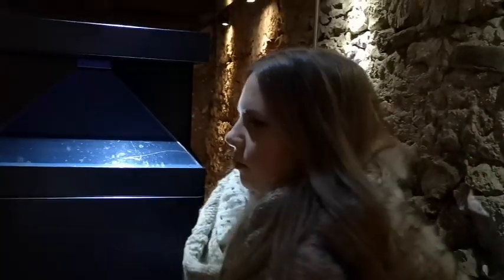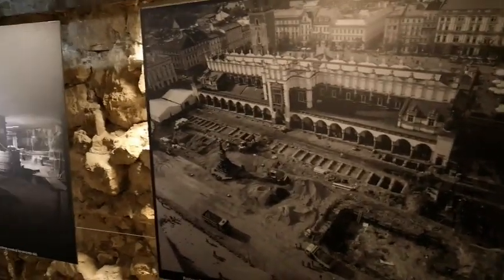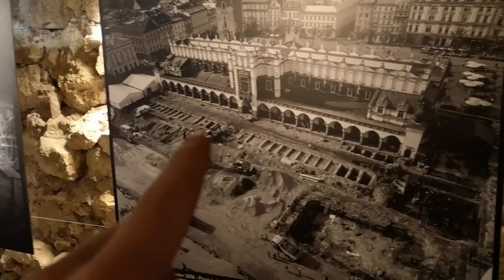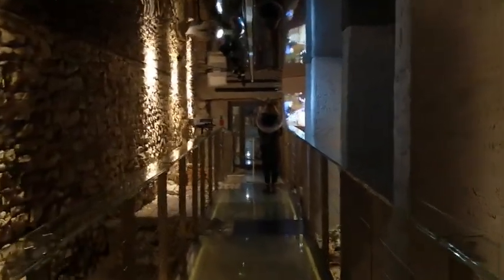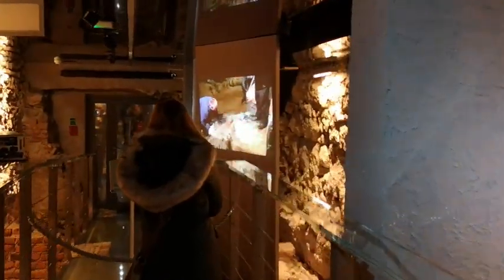It's more like what I was expecting, I think, because they started with that exhibition thing. I was like, have we not seen the old buildings and stuff? But once you get past that, you see all the old stuff, and it's very, very cool. It's lots of pictures of what it looked like when they were excavating in 2006. That's the current Cloth Hall, and this is the old stalls that they've excavated. It's absolutely amazing that this was just buried. There's them digging it all up.